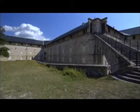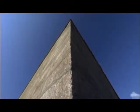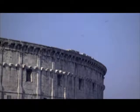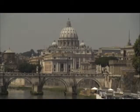The bastion fort became the new model for defensive fortifications, seizing the imagination of military commanders all across Europe. But soon, the attention would shift from Florence and the rest of Tuscany to an old powerhouse that would redeem itself through monuments of glory and amazing feats of architecture and engineering.